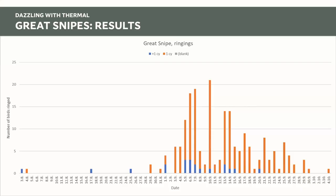Here is a table of great snipe ringings in northern Karelia by date and by bird age. The blue ones are old birds and the orange ones are juveniles, 1 calendar year old birds. As you can see here, it seems that the peak migration is from early September to middle September, and maybe the old birds might move earlier.